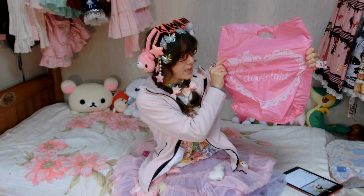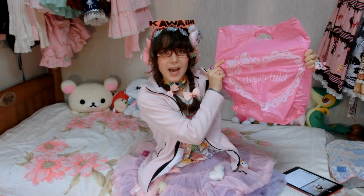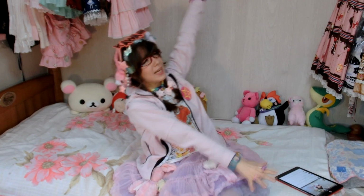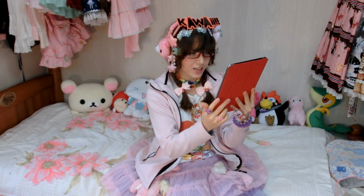Cracked Teacup asked, what is it like shopping at a real Closet Child location? It is heaven! I know I'm shopping too much at Closet Child recently because I started using the Closet Child bags as my bin bags. But it's also terrible because you just want to spend all your money all the time. And whenever I walk in, it's like, oh my god, I want everything! Let me have everything, please! So yeah, it's amazing.